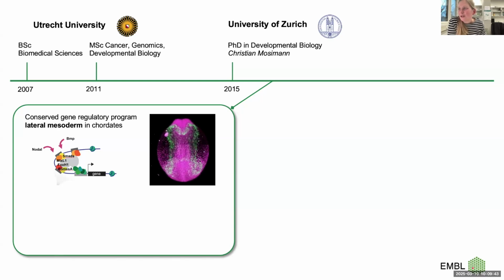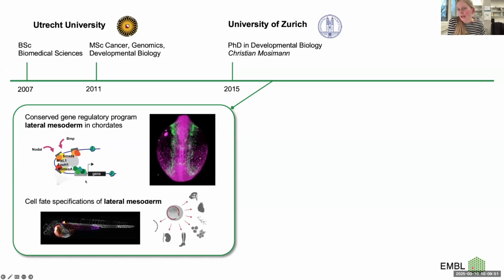This contains basically all the progenitors for the stroma we look at. So we discovered a basic gene regulatory program that initiates this first set apart from the rest of the germ layers. And I also looked with lineage tracing in zebrafish into the early cell fate specifications and traced these lateral mesoderm-derived cells across multiple organ systems. Now, I must say the fish has bones, but no bone marrow. So for this, the zebrafish is not a good model.